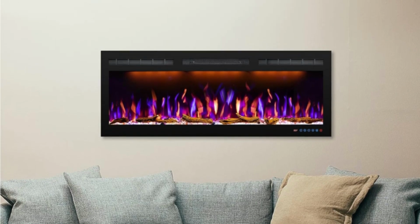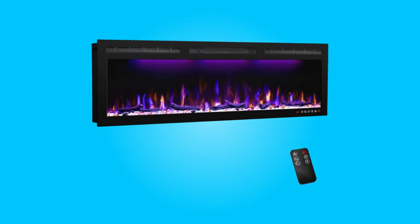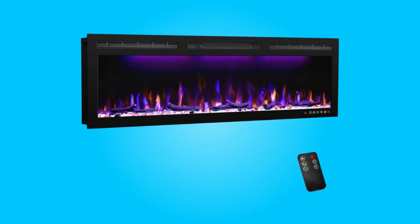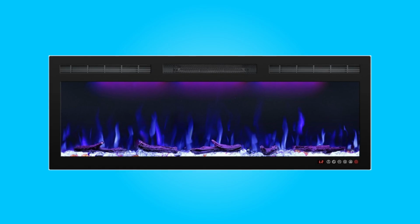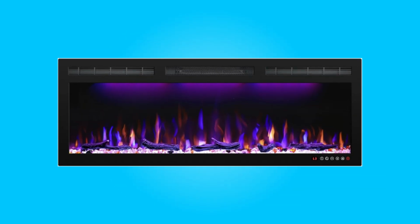The dark-colored frame not only complements various interior decor styles, but also enhances the visual appeal of the flames. When this fireplace is in operation, the vibrant hues of the flames are beautifully accentuated by this frame, creating a captivating and colorful fire display that instantly grabs your attention.